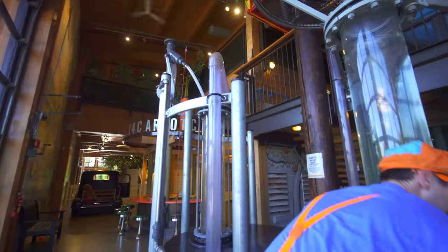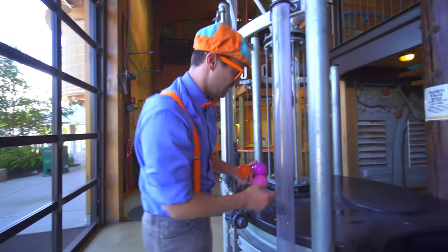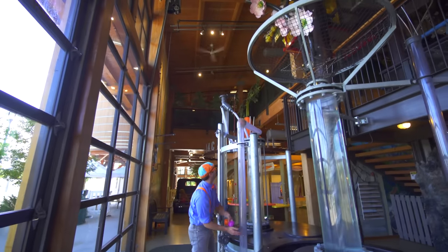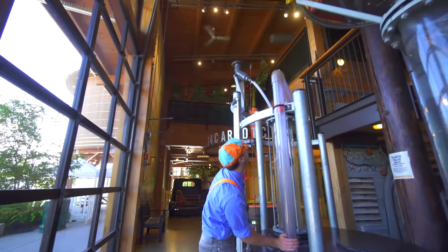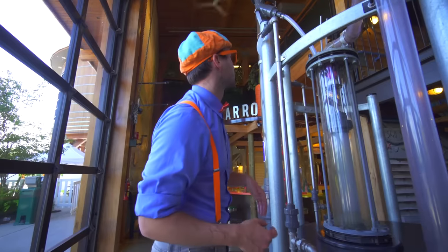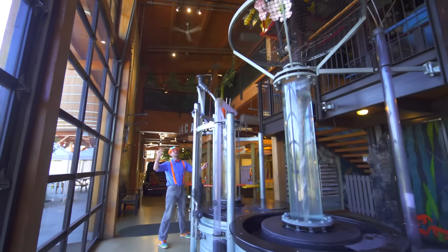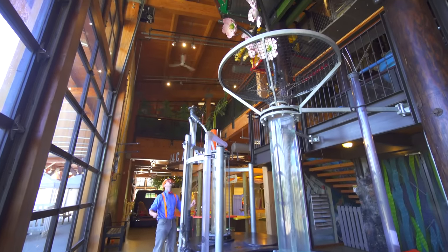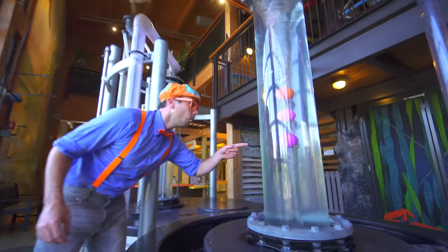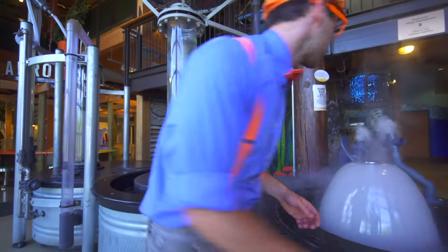Whoa! Okay, here's some colorful balls, and I'll put them up here. Ready? Okay. Now that the tube is all locked and loaded with those balls, get ready. Bombs away! 3, 2, 1! Whoa! Okay, now look at the balls. Whoa! Wow, did you see those?